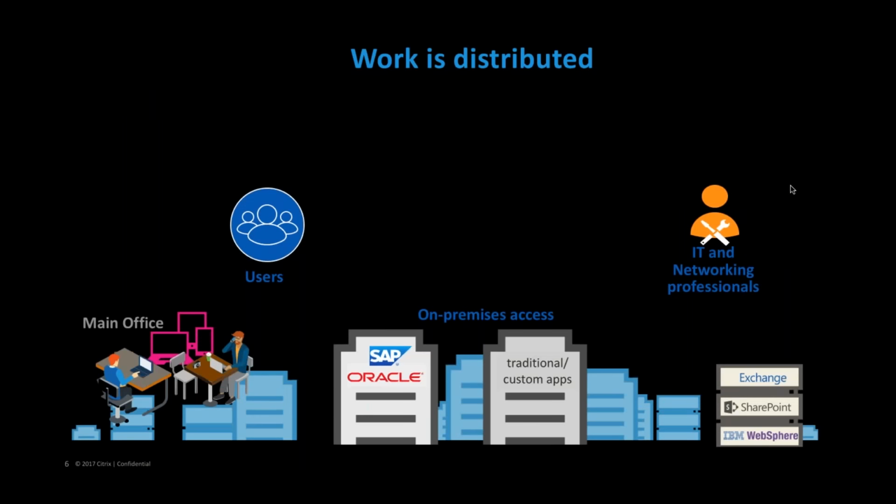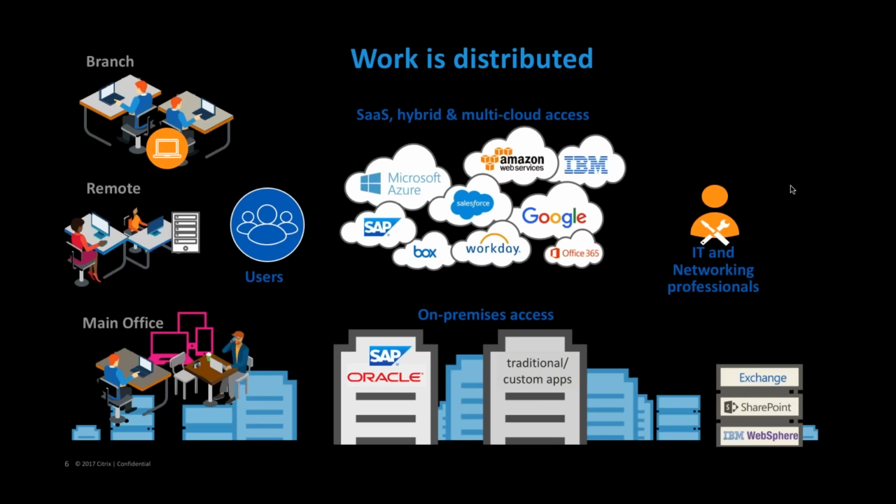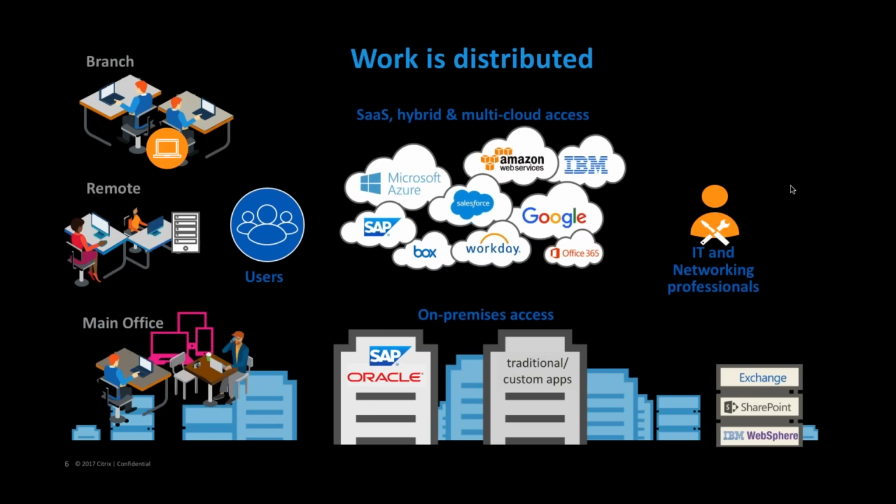So let me build this slide up real quick. Because we all know what's happening. Work is more distributed than ever before. We have users connecting from main offices, branch offices. We have users working remotely, and users are connecting from a wide variety of devices, as I mentioned earlier.